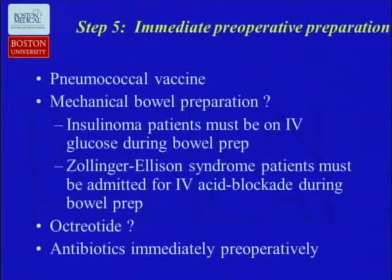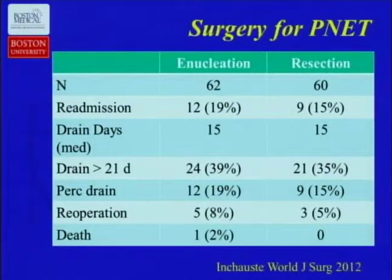And then the antibiotics that we typically use for pancreatic surgery. These are big operations, and everybody knows the pitfalls of operating on the pancreas, particularly if we're going to leave portions of the pancreas behind. The pancreatic leaks, anastomotic leaks, and so on can have significant patient impact. This is an example of a recent series from the NCI of patients with pancreatic neuroendocrine tumors, looking at their complication rates, just to give people an idea of how complex these operations are, or how complex the recovery from these operations is, even in expert hands.